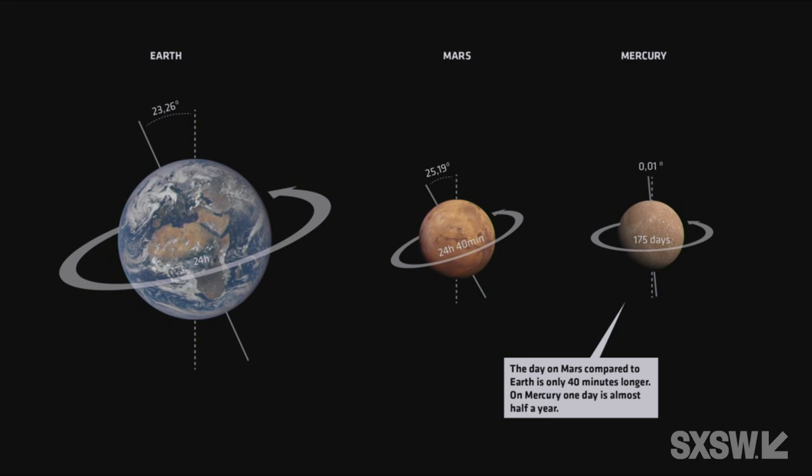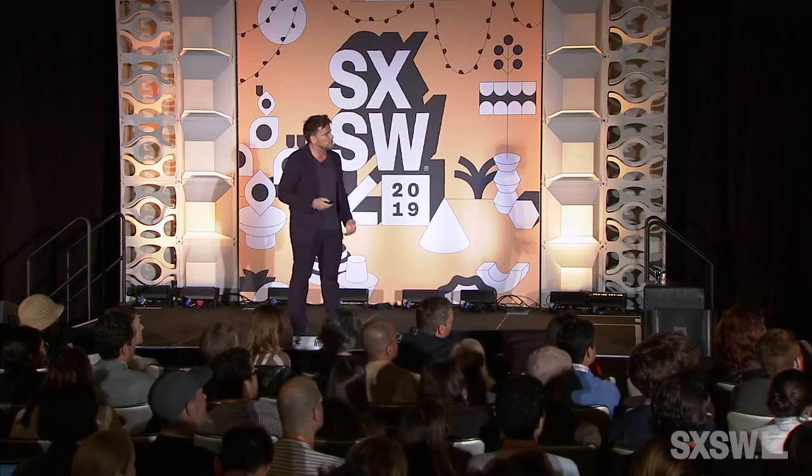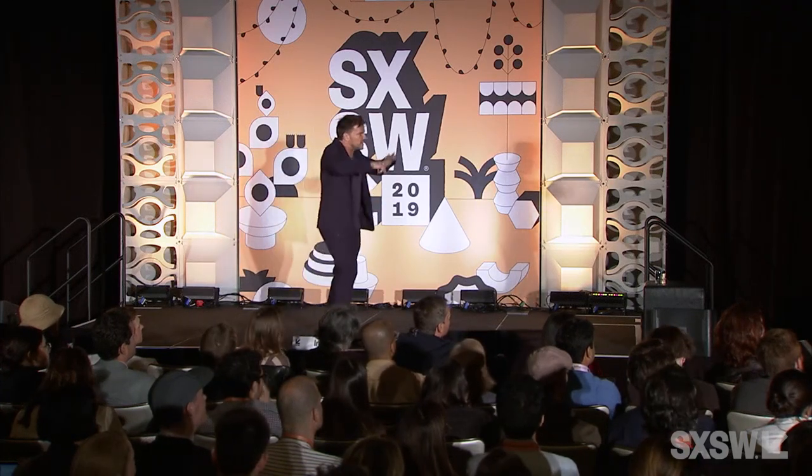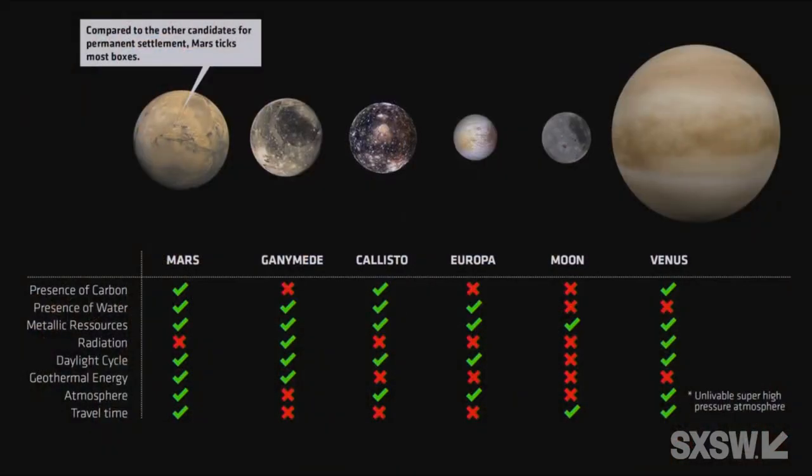And just to tell you how incredibly lucky this is, on Mercury, the day is not 24 hours, it's 175 days. So when the sun sets, it's 88 days before it rises again. So this is a miracle. Mars does not have a unified magnetic field, so it has a little bit of an issue with radiation. But if you compare to all of the other alternatives, Mars is doing pretty well.